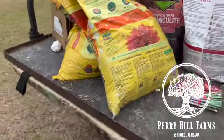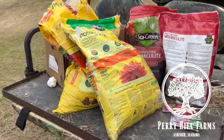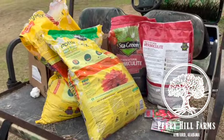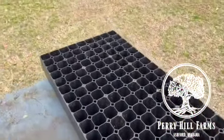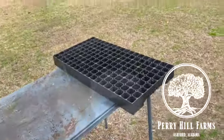Miracle Grow potting mix is good for vegetables, flowers, good for starting, and so that's what we plan to do, and that's what we're gonna use. So I'm gonna mix it in a bucket, and then I'll start pouring it in these pans, and then plan for seed planting. Here we go.